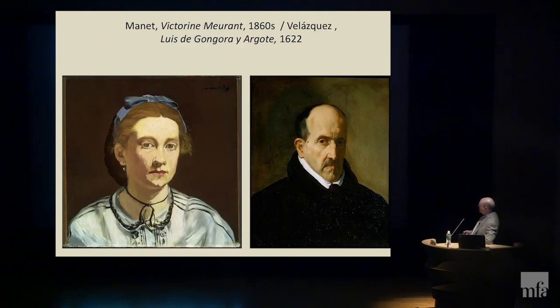Now, right here in the museum, you can see these 2 portraits, which together really tell us something about the handling of light and dark, of modeling in different times and with different artists. So on the left, we have this really striking portrait of Victorine Meurent, from the early 1860s. And Meurent, of course, was Manet's favorite model. I'm sure many of you know Olympia, that she posed for Olympia.